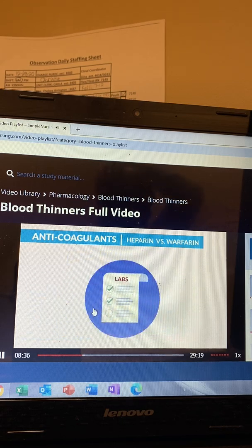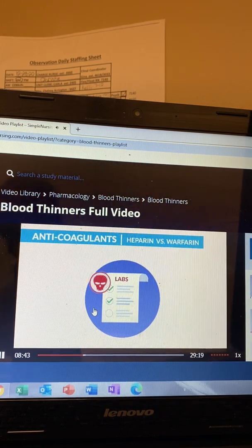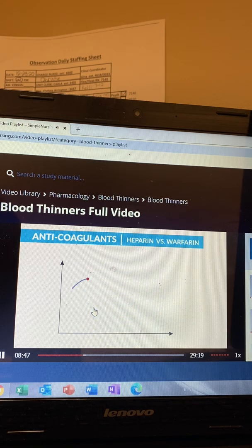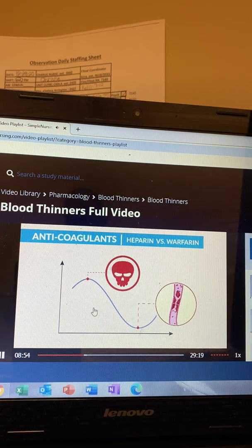Now, labs, the biggest topic that's tested by far. Guys, most test questions come from here since it's the most deadly for patients. So just think, if labs are too high, the patient will bleed out and die. If labs are too low, then guys, clots will grow.